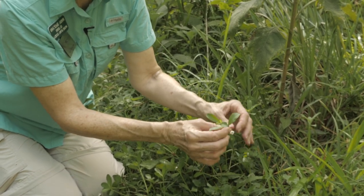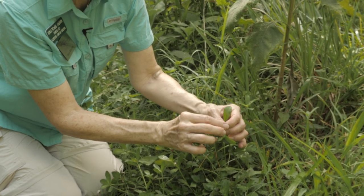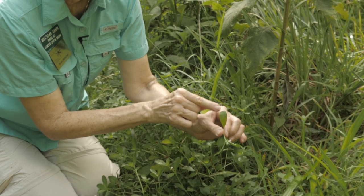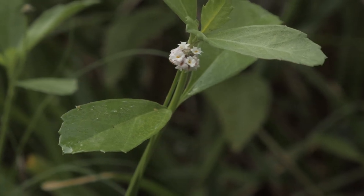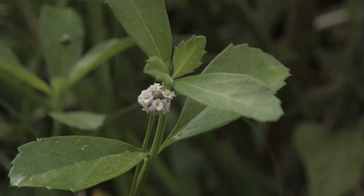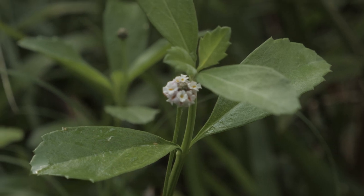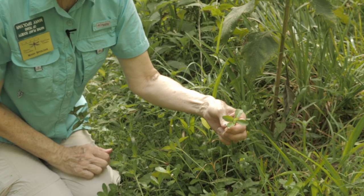What tells you this is nodiflora is that, if you look closely, you see teeth up here at the rounded end of the leaf, but the bottom part is smooth. So if it's smooth about halfway to two-thirds of the way up, with teeth at the tip, then it's Texas frog fruit. There are others that are native. This is the one that we most typically find here.